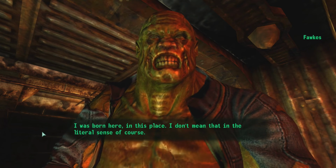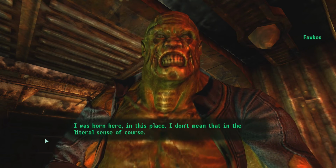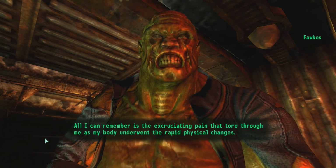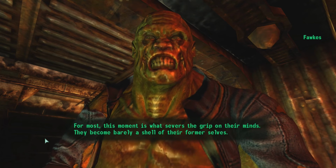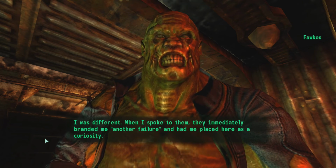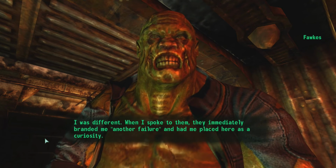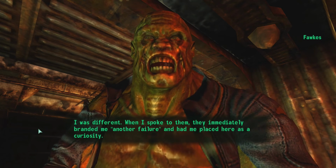I was born here in this place. I don't mean that in the literal sense, of course. All I can remember is the excruciating pain that tore through me as my body underwent the rapid physical changes. For most, this moment is what severs the grip on their minds. They become barely a shell of their former selves. I was different. When I spoke to them, they immediately branded me another failure and had me placed here as a curiosity.